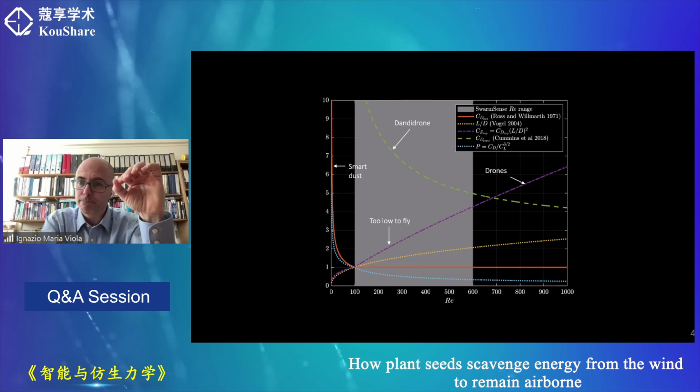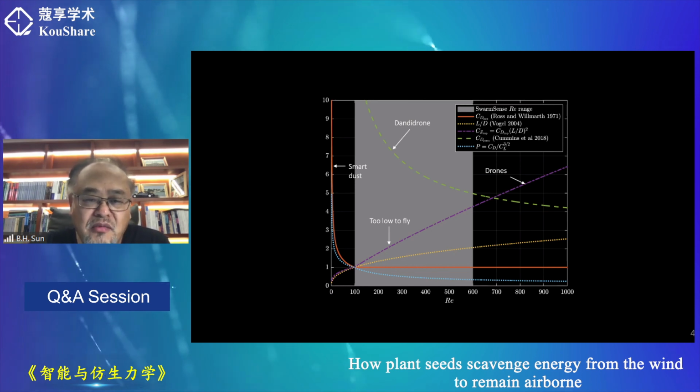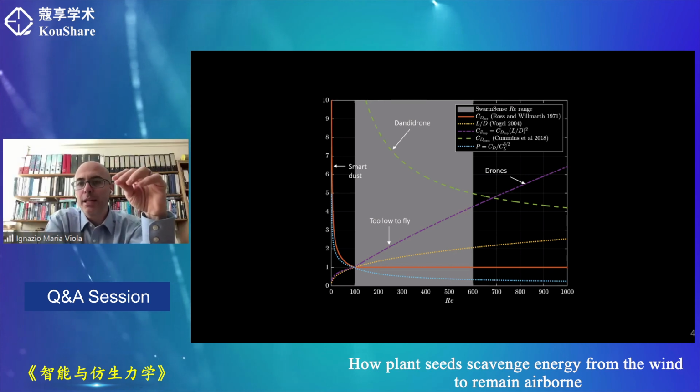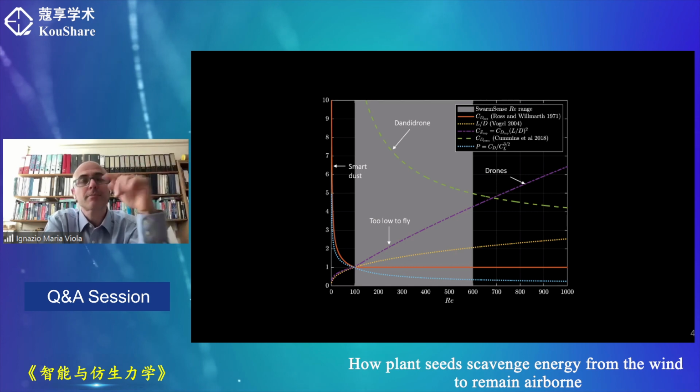Regarding this scaling law of the drag, of course you have a plot, but do you have any formulas or any predictions regarding this scaling law of drag related to the Reynolds number? So I do not have an analytical formulation that allows me to justify these values.